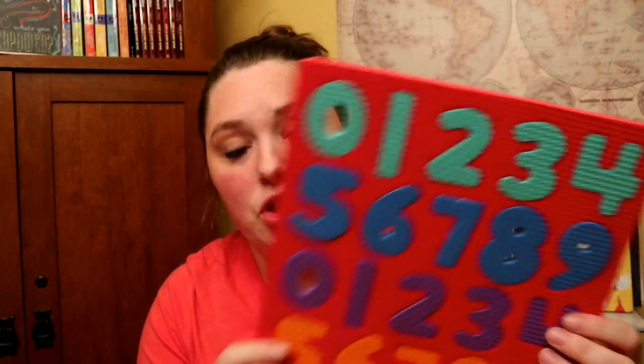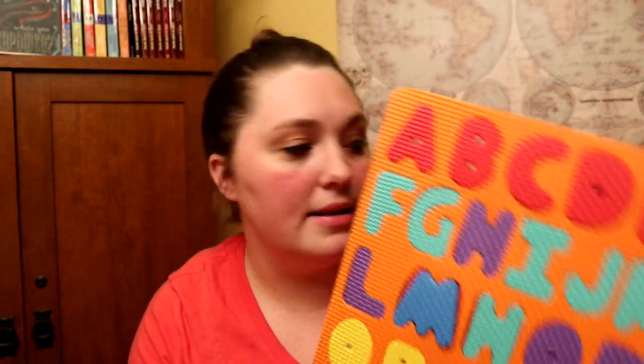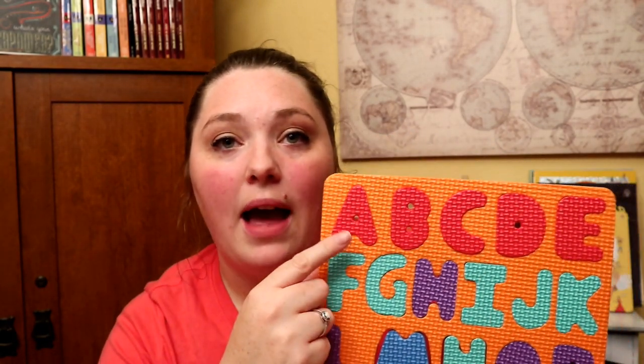All right, she has some fun little mats that we work on once a day. Numbers, we just talk about them, play with them, find the right spot. Letters, and she also has letter flashcards. I always teach the letter sound first. So a, b, k, d. It helps a whole lot.